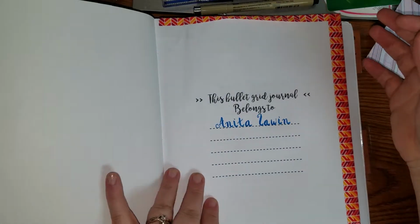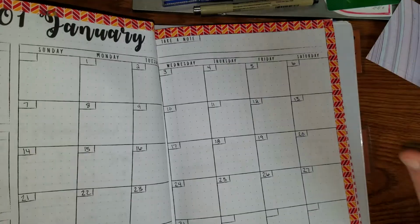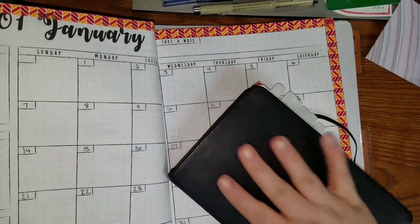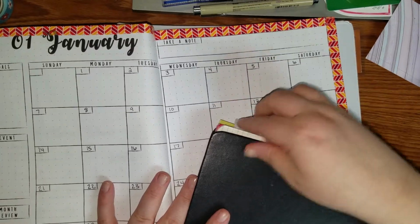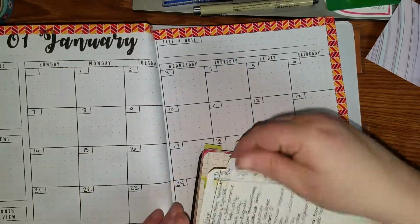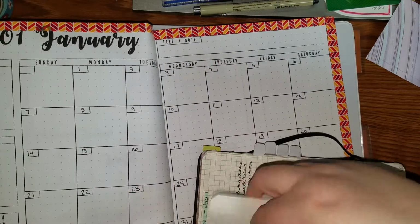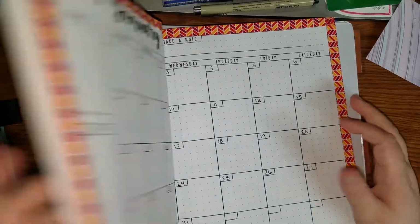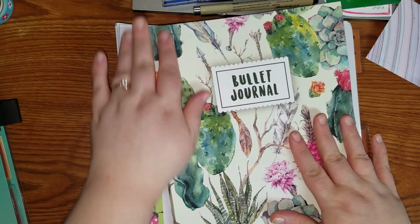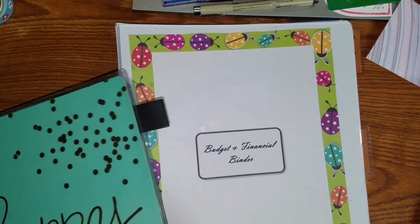As you noticed, I don't have a key, and that is because I found I really wasn't using it in this one here. If I want something, I just put these little tabs on them, and it just kind of works better. So that is basically my personal life journal that I'll be using in 2018.